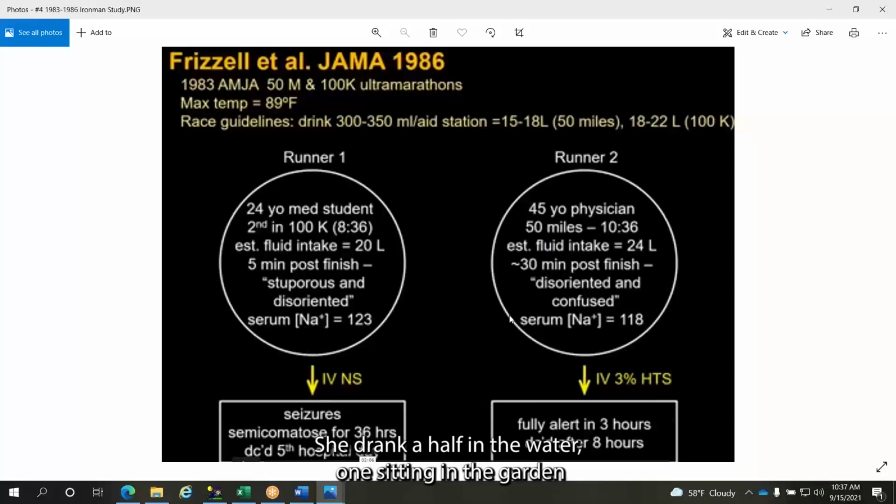She drank a half gallon of water in one sitting at Indian Garden, continued up the trail, and then at some point she stopped and complained of exhaustion and dizziness. And she went into a sleeping bag. The ambient air temperature was 85 degrees. Blood pressure was 150 over 100.